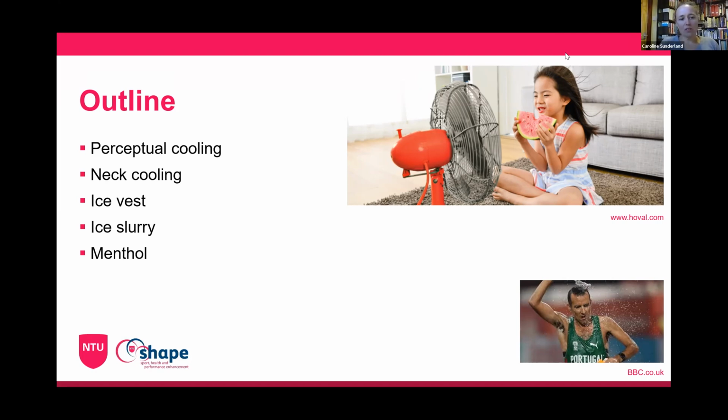And then I'm going to move on to studies from around the world that I just chose based off, one, obviously excellent methodologies, also provide good examples, but also fit nicely to contrast with the work we've done in neck cooling. So there's one on ice vests, one on ice slurry, and then I'm going to finish with menthol to try and provide a nice little segue into the talk that Martin will do.